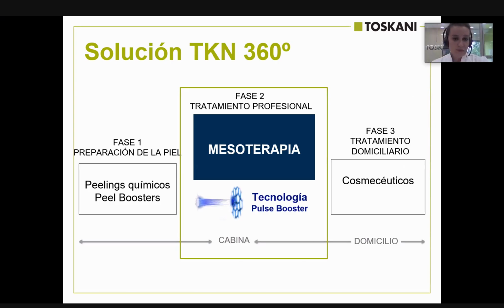So now we've talked about how to prepare our skin and the concept of phase one, which is the phase which wakes up the skin, exfoliating it and trying to prepare the tissues. We now move on to the second phase, which is very important for us, which is the mesotherapy with our pulse booster technology.